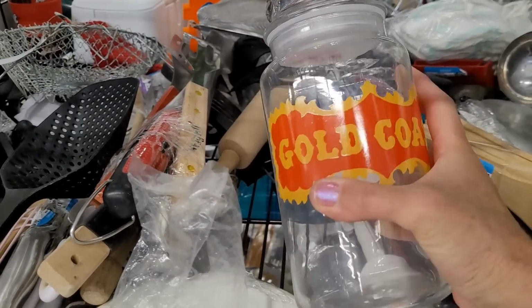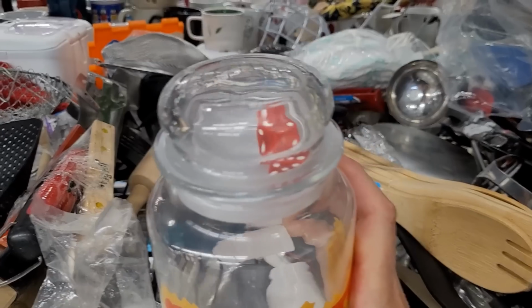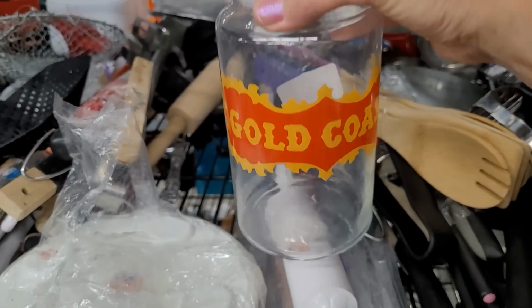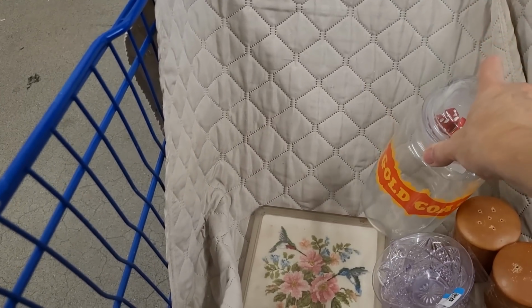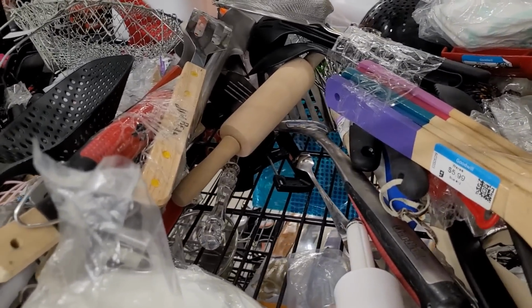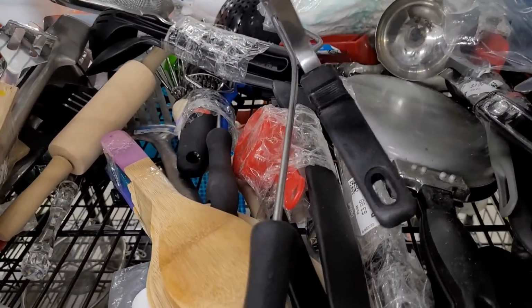Canisters. This is a souvenir piece from the Las Vegas Gold Coast Casino. It's got some dice in the top. I suspect this is quite old. I've never seen one of these before, so let's get that in the cart. Souvenir pieces are always good sellers for me. Vegas casino pieces in particular.